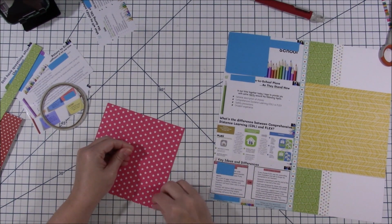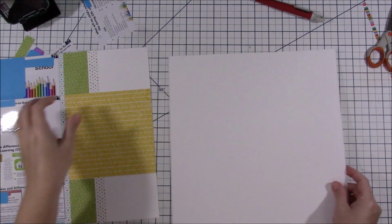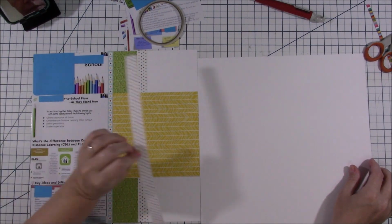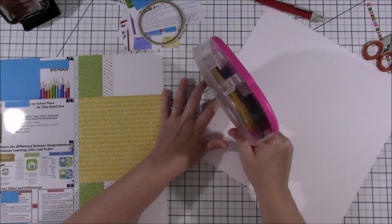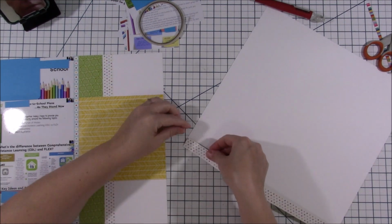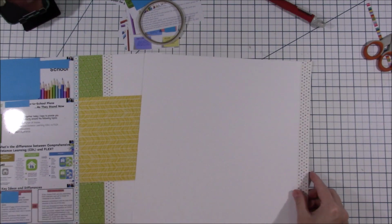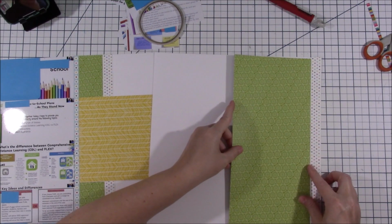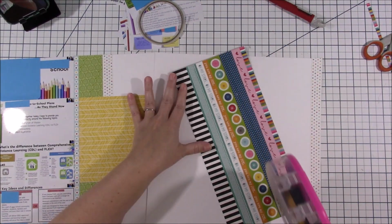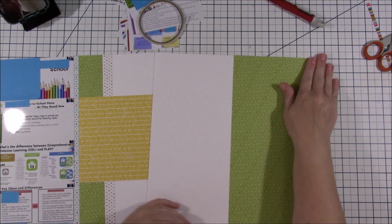The papers that I'm using are from an old collection. I think it's called, let me grab it here. I'm sorry, I thought I showed it in the video. Maybe I do. It's an older Bella Boulevard one, and I do not know what year. I looked for the year and I don't see it, but it was their Oh My Stars collection. I have the 6x8 pad and the 12x12 pack, and I didn't even realize I had stickers that I could have used. I'm just now looking over and I see that I could have used some stickers, but oh well, that's fine. I'll talk more about what I use in a minute.